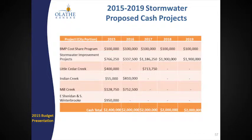Stormwater, as you saw in our second video, really everything that we do in our stormwater fund, we collect a fee for it. All that money is put right back into fixing drainage issues, flooding issues in the community. We do have one project, if you look at the slide up, that's called Stormwater Improvement Projects. This is where we put the bulk of our fund balance money, and we do engineering studies that tell us what projects need to be done across the city to deal with flooding, and then we basically fund the projects out of there. So you'll see Little Cedar Creek, Indian Creek, Mill Creek, and East Sheridan and South Winterbrook were all projects that were identified and that are being funded as we go forward.